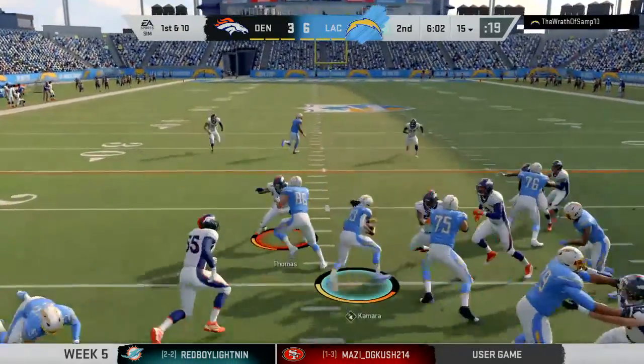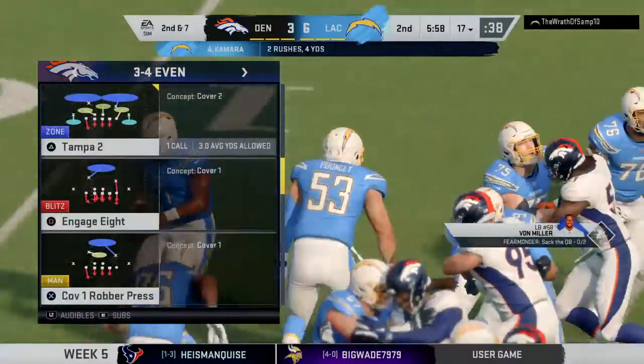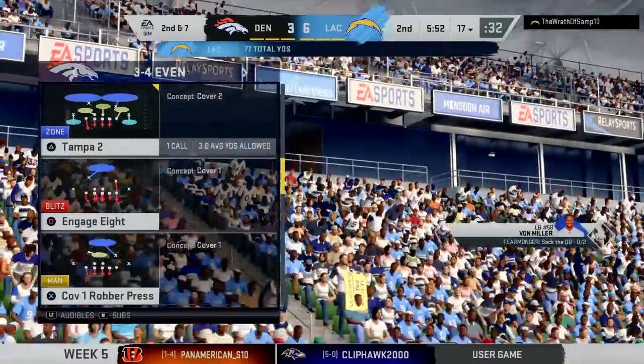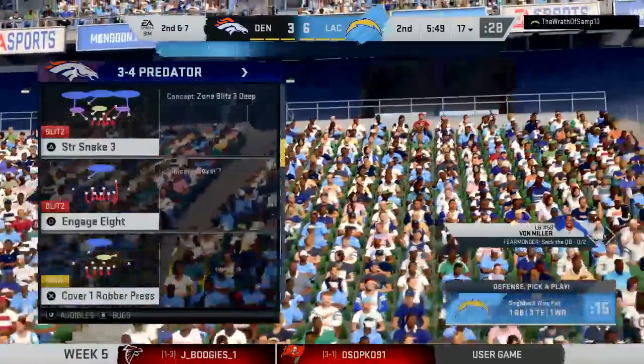They start the drive on the ground. Kamara, and a short gain across the 15 to the 17-yard line. The tackle made by Todd Davis. Not much happening there on first down. I thought there might have been a hole for a split second. Yeah, but it dried up pretty quickly, didn't it? Closed fast.